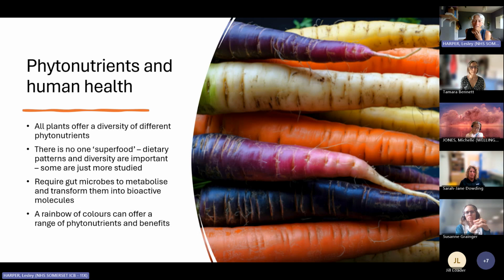So phytonutrients and human health, just to be clear that all plants offer a diversity of phytonutrients. They don't just contain one phytonutrient. Often we just study that single phytonutrient because of how complex it is, but they contain a myriad of phytonutrients. And there is no one superfood. These dietary patterns of having a diverse range of foods and more minimally processed plants in our diet appear to be really important. And it just happens that some of these phytonutrients, for example, turmeric, ginger, and blueberries, are often just more studied, which makes them higher profile. But that balance is really important.